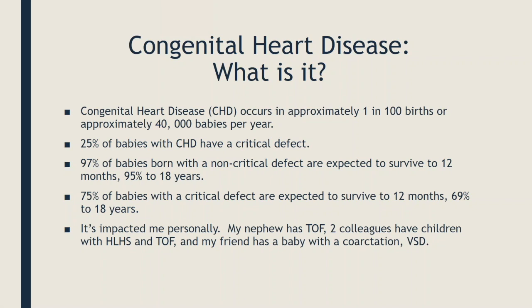What is it? Congenital heart disease, or CHD, occurs approximately 1 in 100 births, or approximately 40,000 babies per year. 25% of babies with CHD will have a critical defect. 97% of babies born with a non-critical defect are expected to survive to 12 months, and 95% of those to 18 years. For babies with the critical defect, 75% are expected to survive to 12 months and 69% to 18 years.